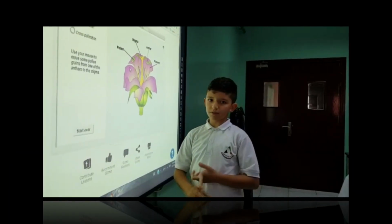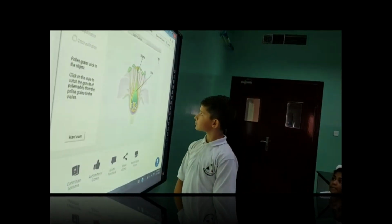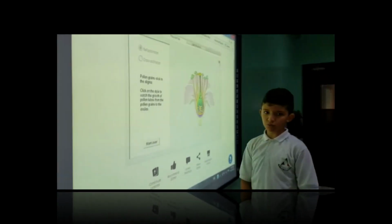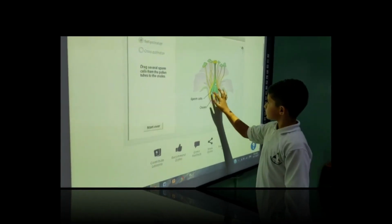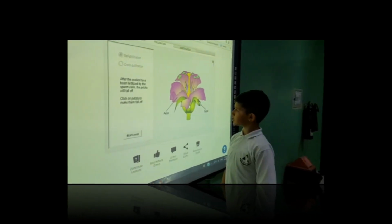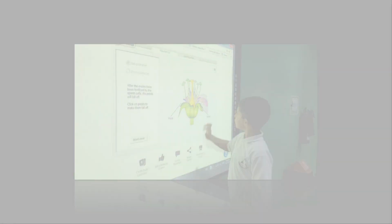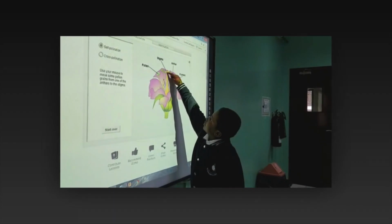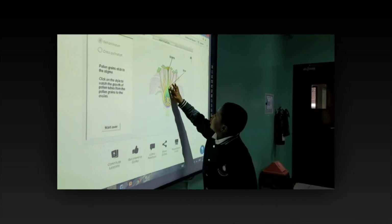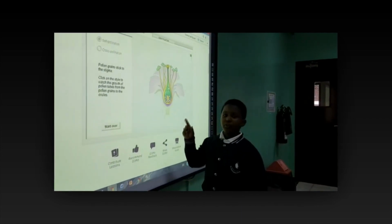By wind or animals or insects, like bees or butterflies. Click on this. Now it has fallen down to the eggs. Now we need to launch from the middle to rotate the pouch for the leaf roots. Okay, just press. Yeah, you have to press on it. Then the pollen goes down to the eggs.